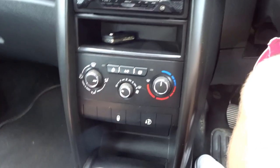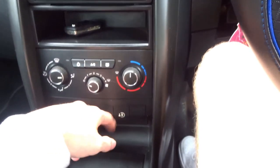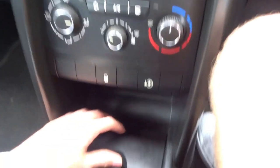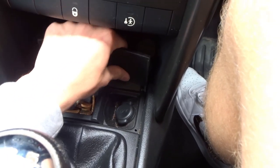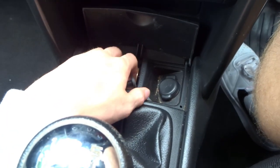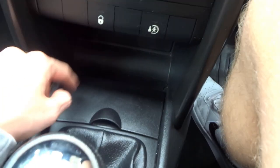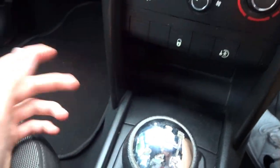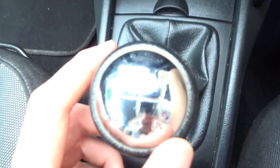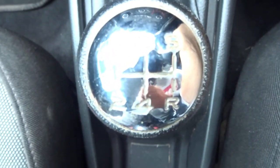Got your aircon and heating and all that. Lock it, child lock. I don't have a child, so that's not going to happen. In here, he did say this has come off a bit. Yeah, that's the thing. And you've got all your little change and your cigarette thing. Not bad, that's a decent little bit. And then obviously some more space there, probably for your phone if you're not using it. Gear stick has worn a bit. There you go, you can see obviously 5-speed and reverse.